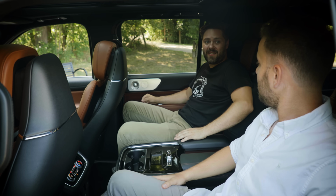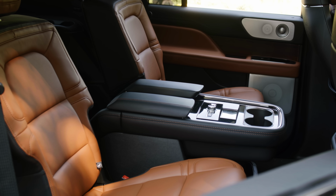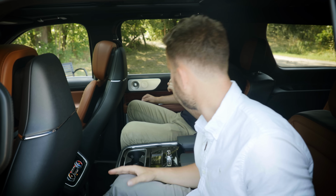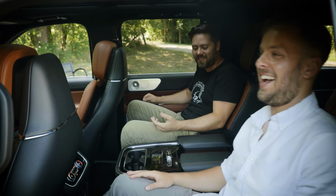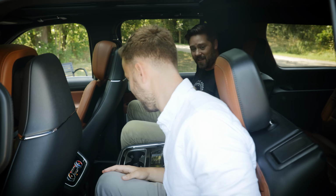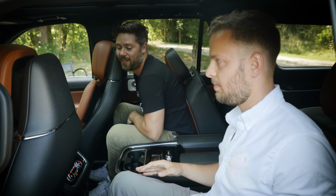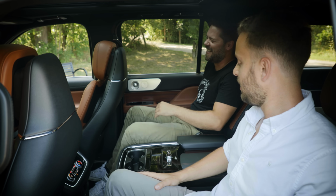Let's go check. Pretty well. These seats are, I think, maybe a little bit more comfortable in the Grand Wagoneer. They are. They're a bit thicker. I will say though, kids like to pull everything. If there's buttons, they push them. And you have one lever to adjust the backrest, and it collapses you into a pretzel. It's character building.